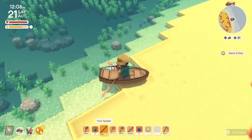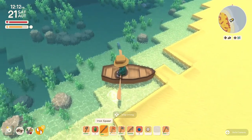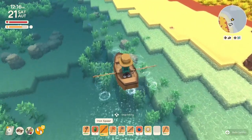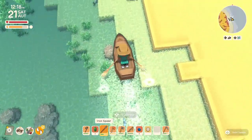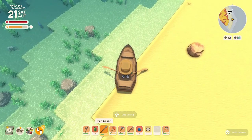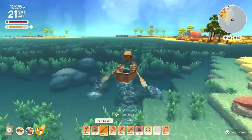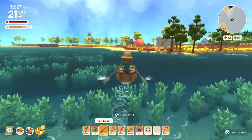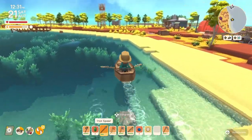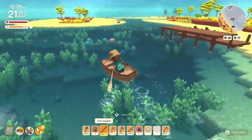Okay, let's get into this rowboat. Slow and steady. Let's go in this direction. Oh, we're gonna get on land again. Don't want that. There we go. Okay, we'll need to go a lot more distance. Now, I wonder if I can fight the sharks whilst I'm in the rowboat or the jelly.